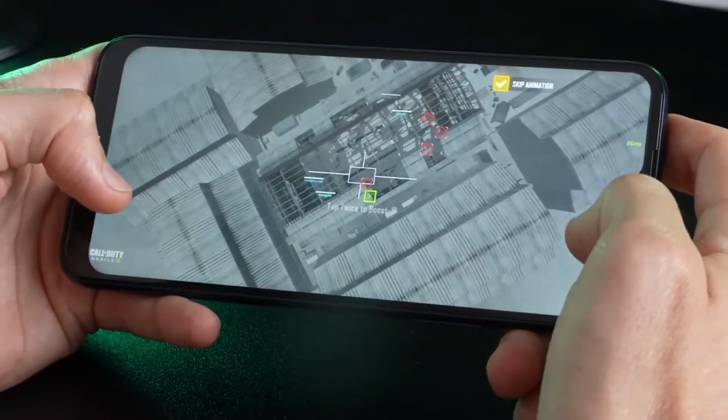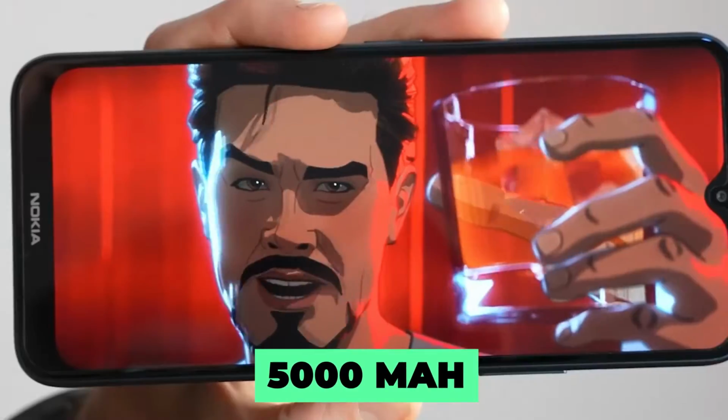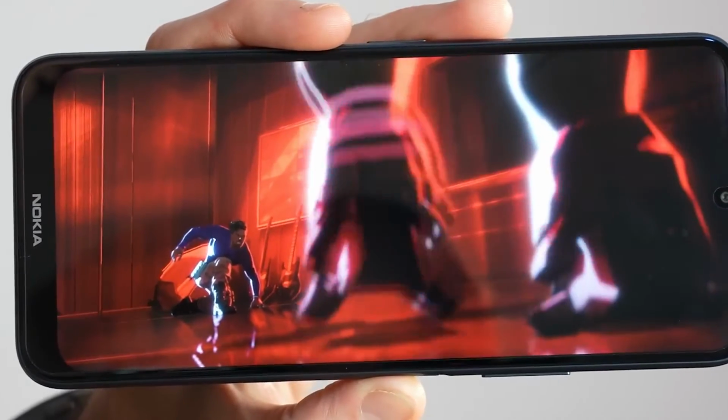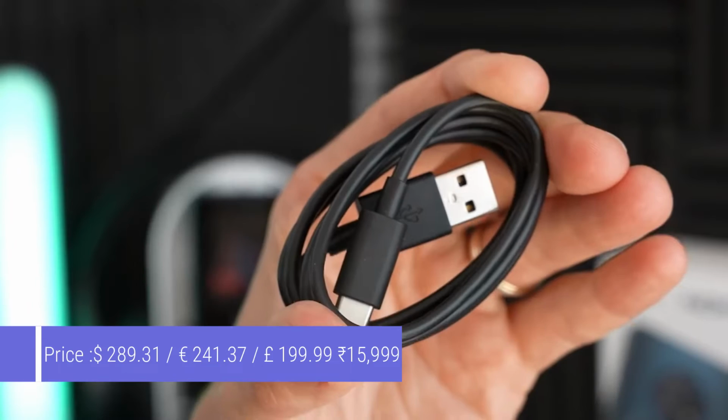Battery life is the Nokia G50's key weapon. It packs a large 5000 mAh cell. Together with the phone's low-res display and low-power processor, you can use it for 2 straight days. It comes with 18W fast charge support.